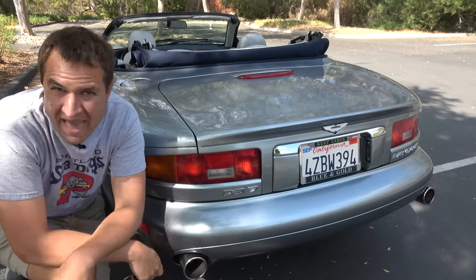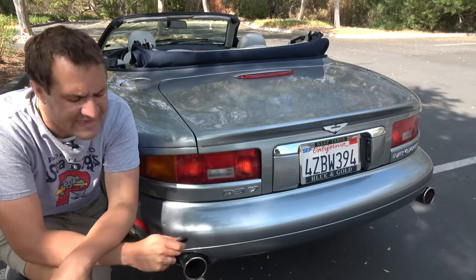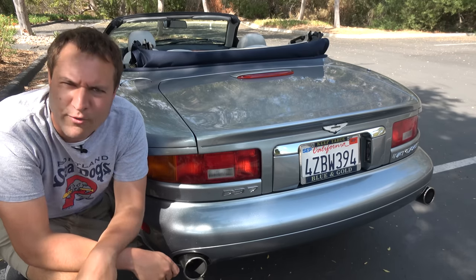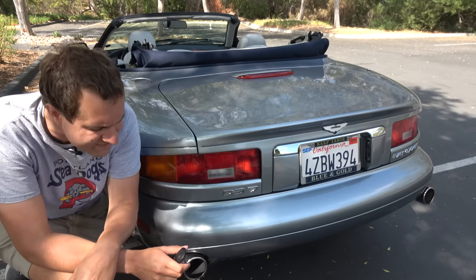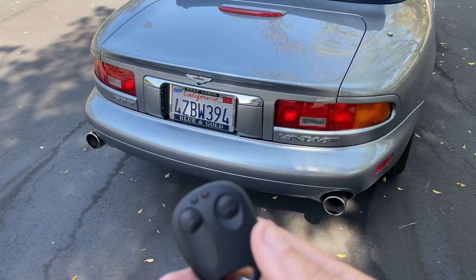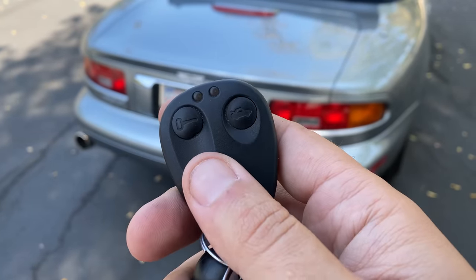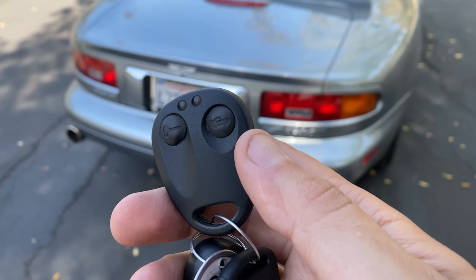And next we move around back in the DB7. I want to go into the trunk. Now, one way you can do that is with the key fob, which, by the way, is hilarious, just like so many other things in this car. The fob is not some specially designed Aston Martin piece. Instead, it looks like this generic key fob that you'd get from an aftermarket car stereo installer who just stuck an alarm system in your car. But this is what Aston Martin used in this vehicle from the factory.